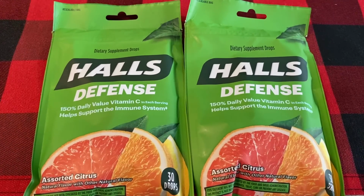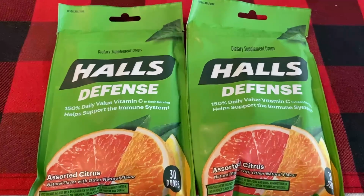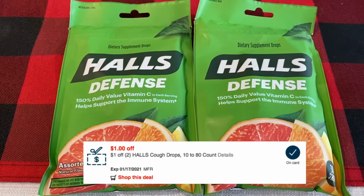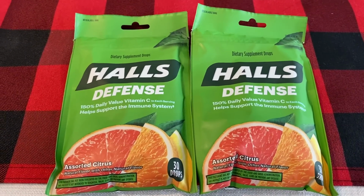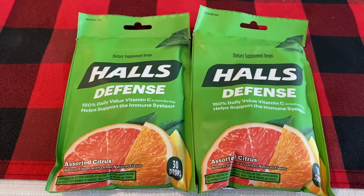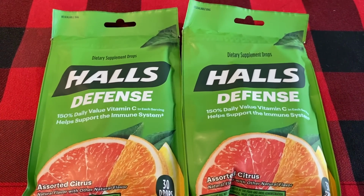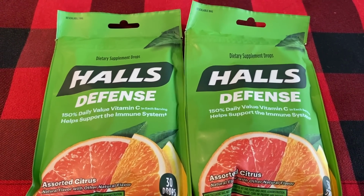Now, all the way back in our 12-13 Smart Source, we have $1.50 off of 2 manufacturer coupons. So clip one out of that insert and use that coupon. And I had the $1 off of 2 CRT as well. Now, if you don't have the CRT, you're going to pay $2.69 after that manufacturer coupon and you will earn a $2 extra buck. So these end up being 69 cents for both, 35 cents each. Awesome deal. I had a $1 off of 2 haul CRT, so they ended up being free and a little money maker.